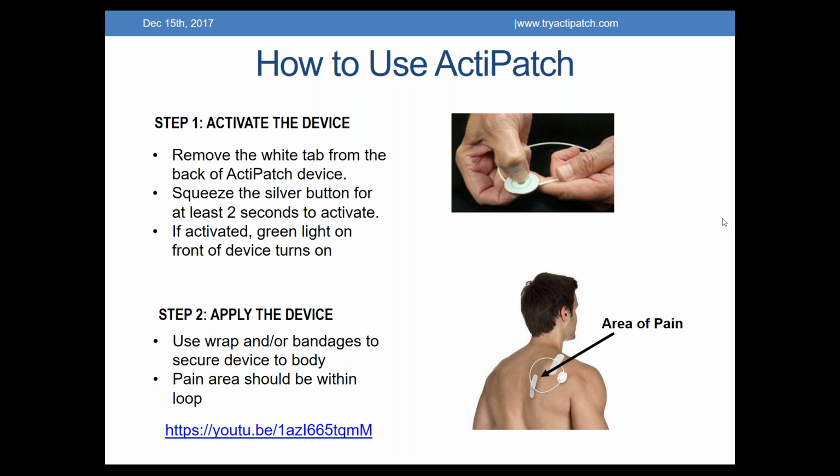Second, placement of the device itself. You can use wraps or bandages or any number of methods to place it to the body, but the important thing is to place the area of pain in the center of the loop. As you can see in the figure, this gentleman, the device was placed such that the pain rests in the center of the loop. Let me just walk you through a quick video that shows all the types of wraps or attachment methods that can be used to just apply the device to a patient.